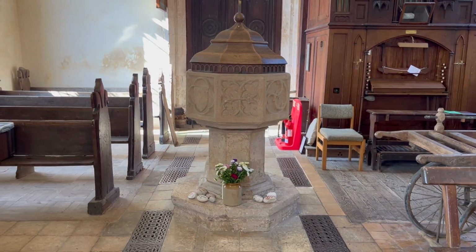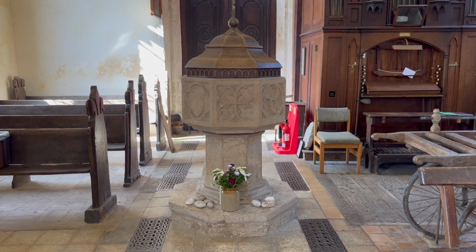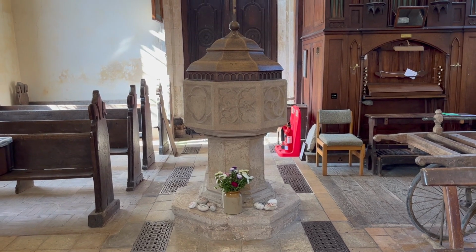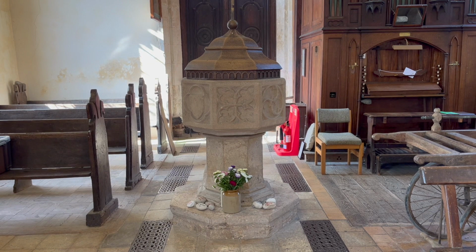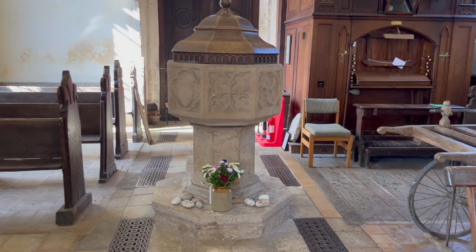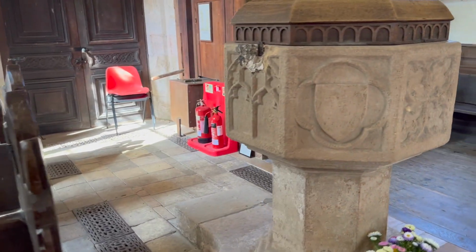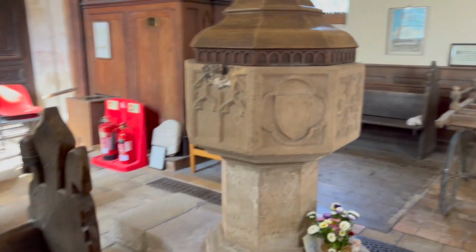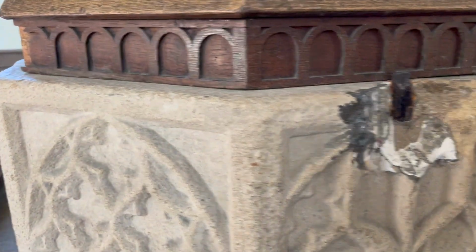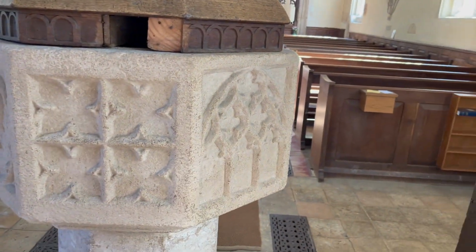The font is 14th century, with just a plain octagonal shaft, but then some interesting features around the sides. What I found interesting was how a lot of the patterns around the font mirror some of the patterns you see in the tracery and carved around the rest of the church. So you've got a bit of a leaf design there, which obviously we see in the windows. There again is a leaf design in that perpendicular style with the shapes which we mentioned earlier. Again, there's a reticulated style.